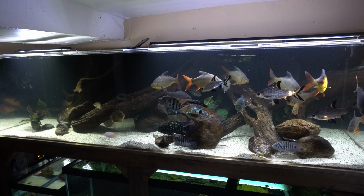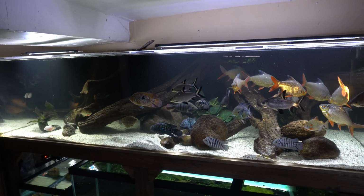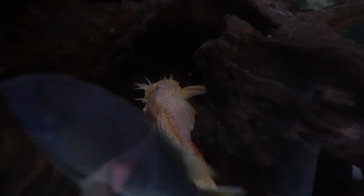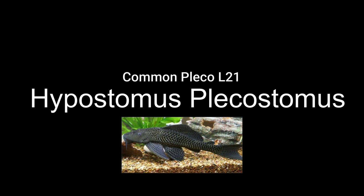Now, I never really liked Plecos, so I really didn't do too much research about these fish. So I really don't know too much about them. So I did some digging up, and I found some pretty interesting facts about these fish. So first off, why do we call all suckermouth catfish Plecos? There's only one type of Pleco, Hypostomus plecostomus. I probably pronounced that terrible, but this is that one common Pleco.